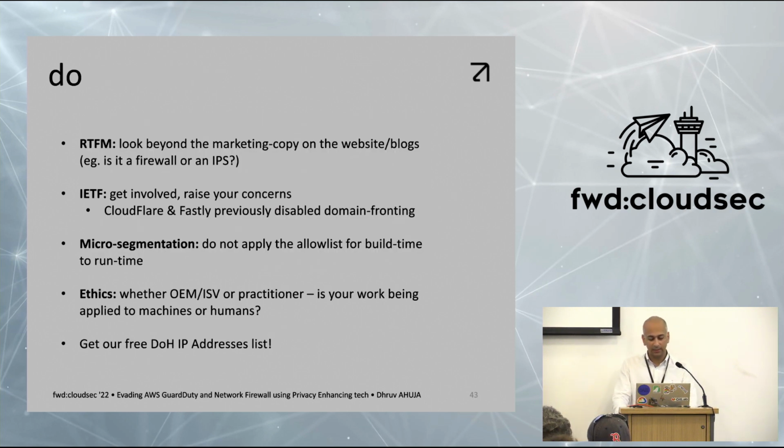Pretty much the last slide. What can we do? Always read the documentation, go beyond the blog posts and the marketing copy. The good vendors always tell you what they are doing, and the documentation may have been written by the engineers, so they will come clean.